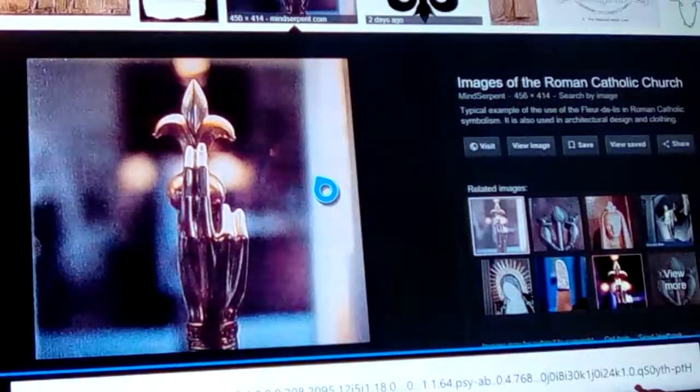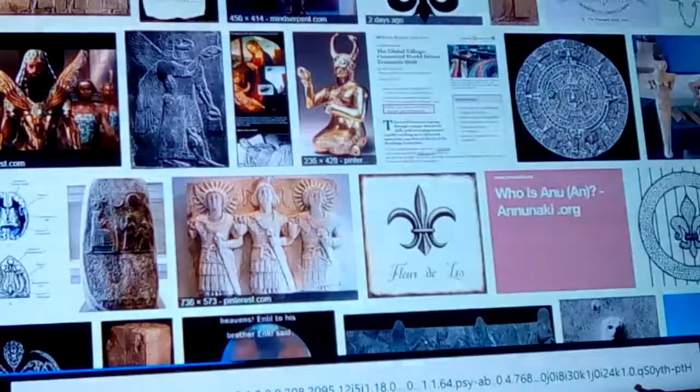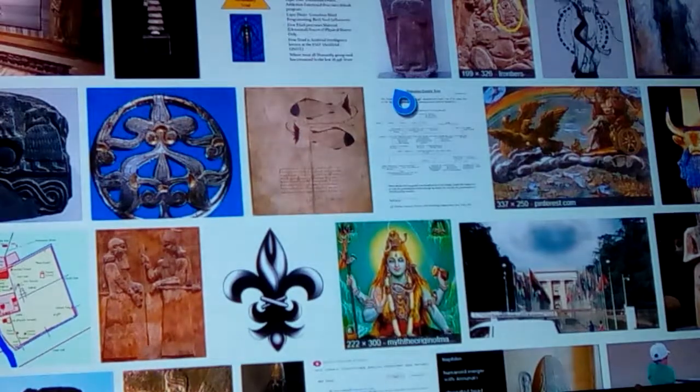And so this fleur de lis, you can see it in the hand of Christ here. Where is this from? For the Roman Catholic symbolism, where the sacred hand gesture is holding the fleur de lis. So that definitely has some French roots going into it. And you can tell the French people had come into the northern Levant area, which Levant is a French word. That whole thing is named for those people.